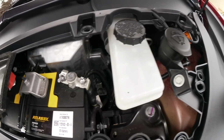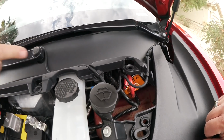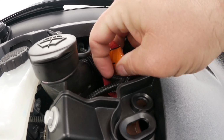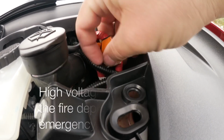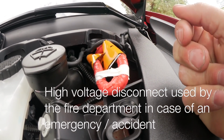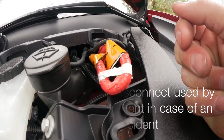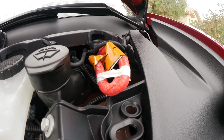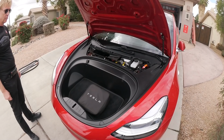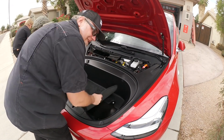And then there is the disconnect, which is important for the fire department in order to turn the high voltage off in case of an emergency or an accident. They have to cut there. We just want to show you that, and it should be easy for the fire department to find. So the next one, we decided to take everything apart.